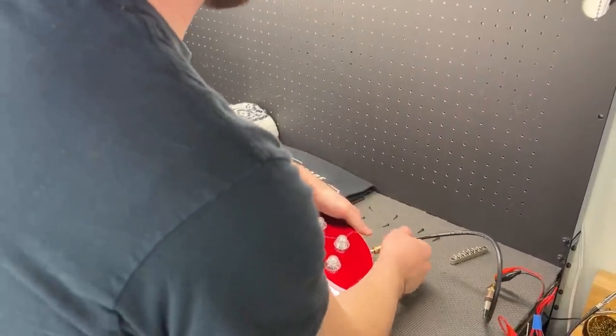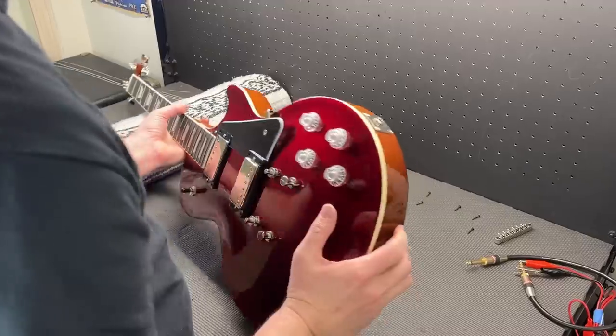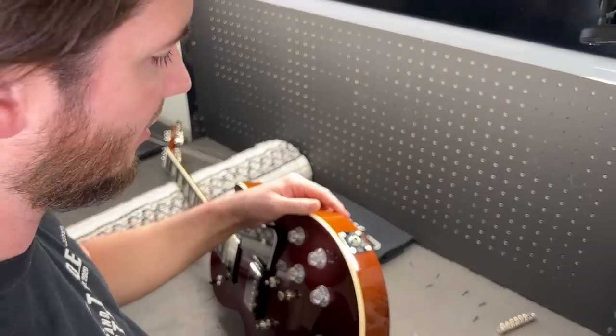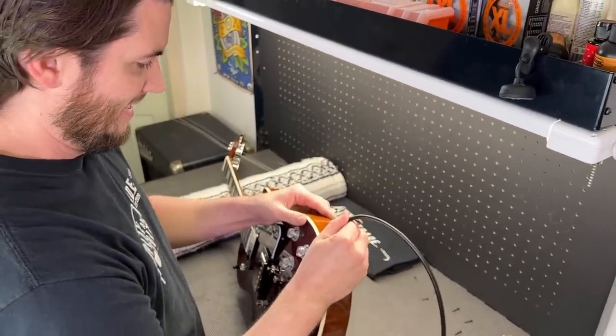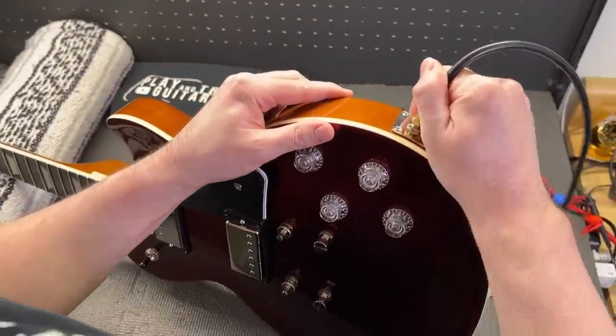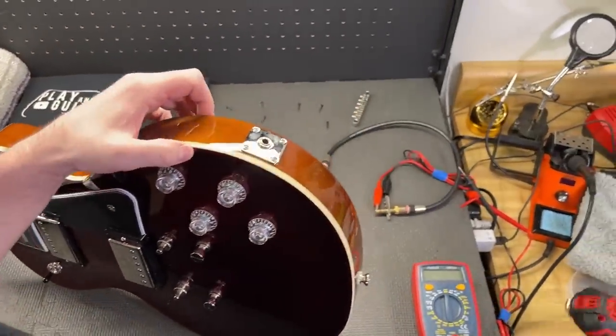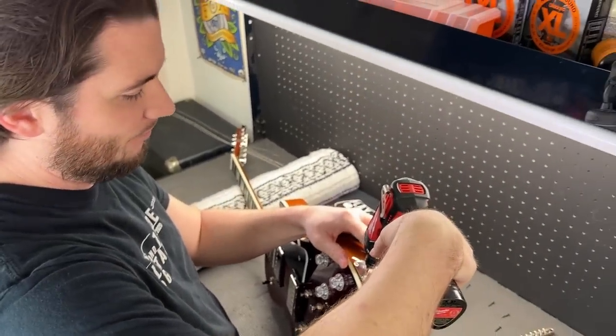This happened to us before on another Epiphone. Okay, so as I went to plug in the multimeter, I'm going to show you something that has happened on at least a couple Epiphones that have come through. And that is that the quarter inch input jack doesn't want to work. So that's no good. There is a way to fix that.